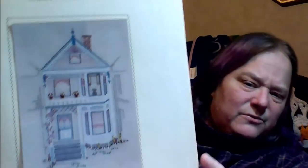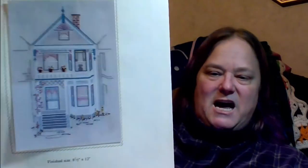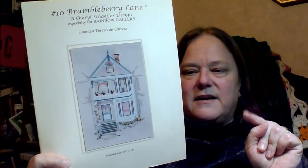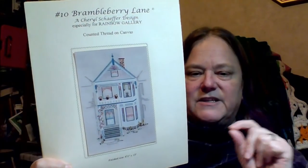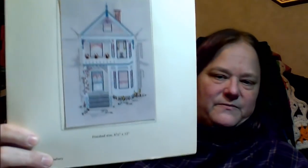This house is cute, but I just don't know if I want to really take the time to convert this to a cross stitch pattern. It's really cute. I thought I might. Either that or I just didn't realize, you know, 100%. I didn't correlate counted thread on canvas with needlepoint. So there you have it.